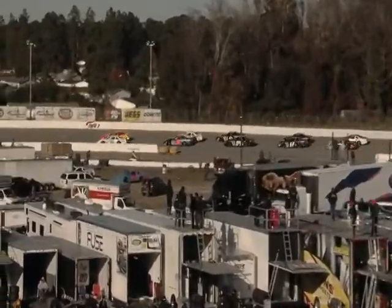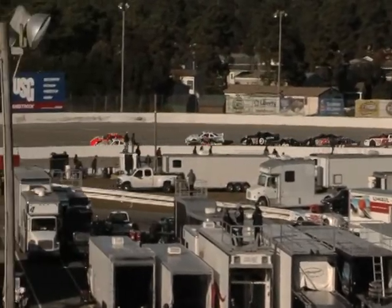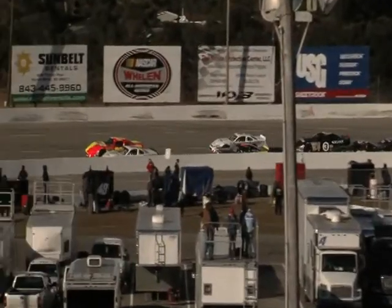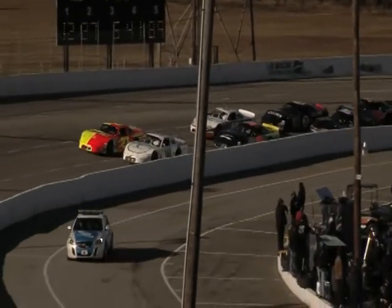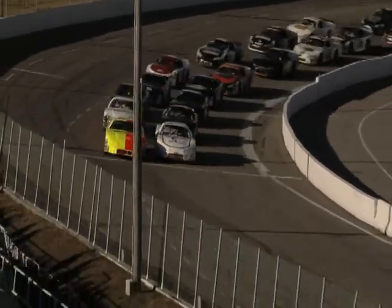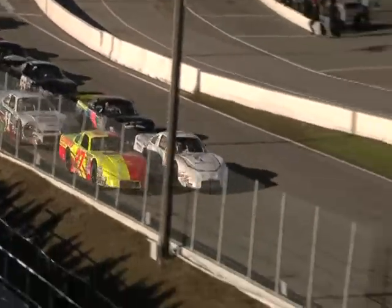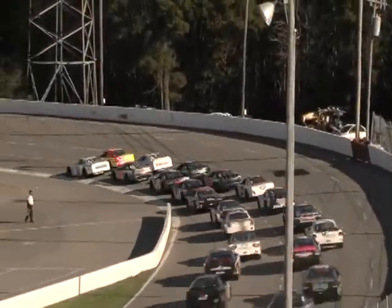Pace car will dive on pit road as we get set to go. Green flag's going to fly this time by off turn 4. Garrett Campbell in that 12 car, Tommy Lemons Jr., the front row. They'll bring it off turn 4. Flagman with the green flag in the air. And Garrett Campbell and Tommy Lemons Jr. will bring him to the green flag.